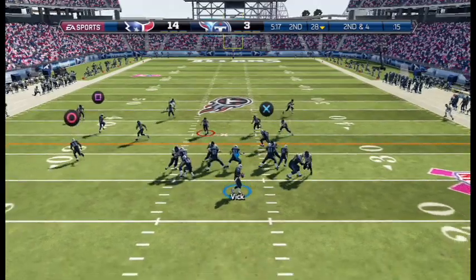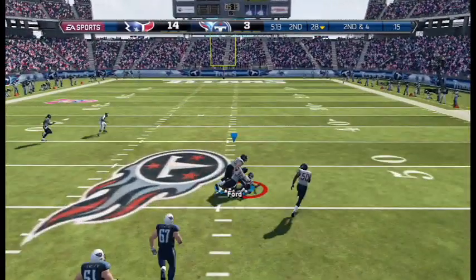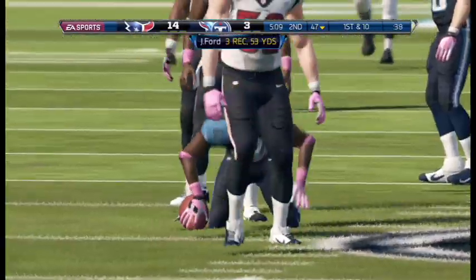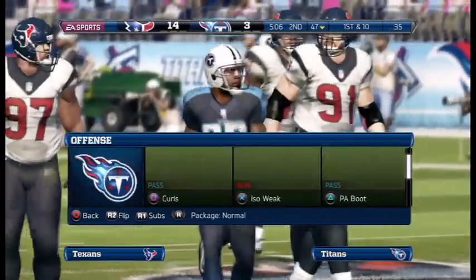Second and 4. He'll throw it over the middle. Reaches out and snatches it. Well, it doesn't look like much, but it really serves the purpose. Picks up the first down, and now they have a chance to open things up.